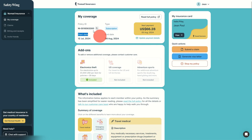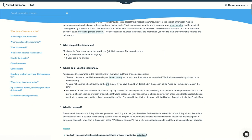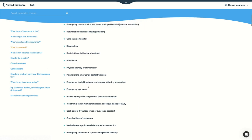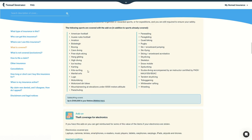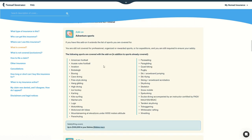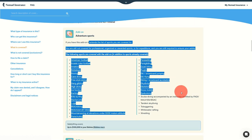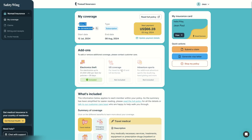So for example, here I have this policy ID. A subscription, we can read the full policy. Yep, let's have a look. So here we have all the details of it. We will not read it right now, but you can have all the details, what is covered, what you can do with it or not, and what's happening. We also have details about the add-ons. Anyway, you have all the details if you like.